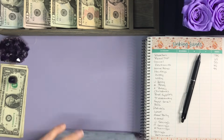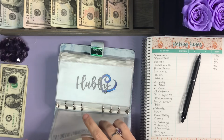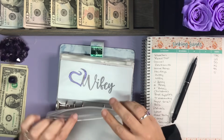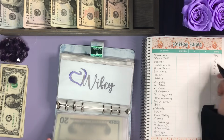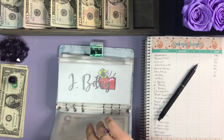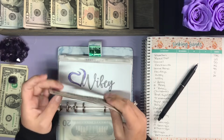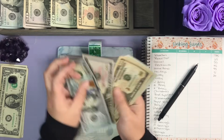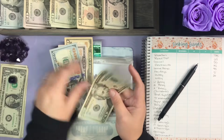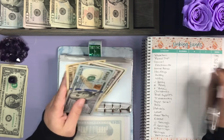Moving over to our holidays. Let's see. We've only got $5 in Valentine's, so we'll leave that. Hubby has $20 in his birthday, which I will give to him probably before he leaves. He has to leave out of town. He won't even be here for his birthday. So we have 100, 150, 160, 170, 175, 180. So let's keep 50 this, and let's keep 110. We'll put this 10 back and these two fives back for a 20. So 50, 70, 80. 180 for wifey birthday.